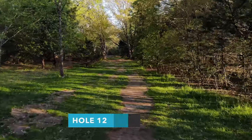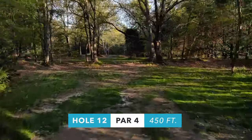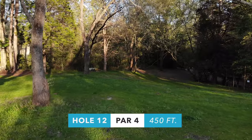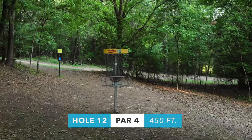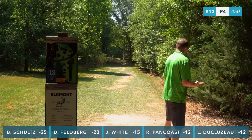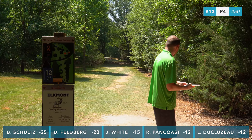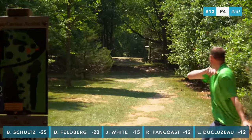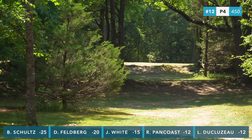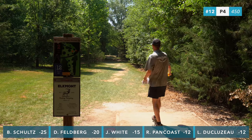Locomotive 12 is 450 across the road through the gap, down to the left, down the hill, through the gully with a sloping green to the right. Tricky, technical, pretty hole. Right, Locomotive 12. This one is long, long, long. Jeff tries to turn it over and does. Gets it all the way through the gap, turned over to the left, which is where you want to be for that second shot. It's a beautiful shot.